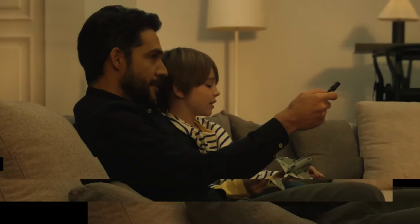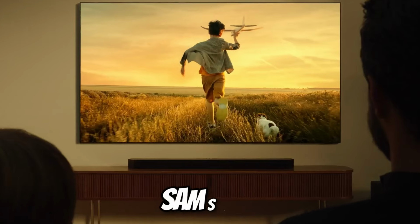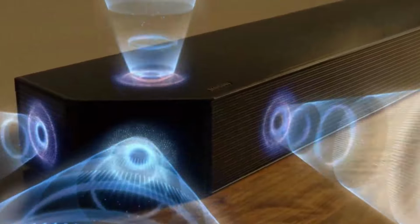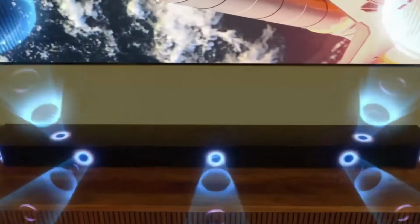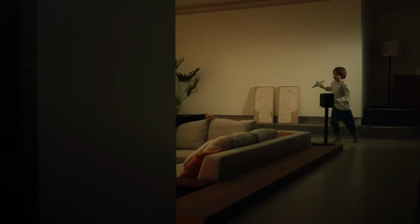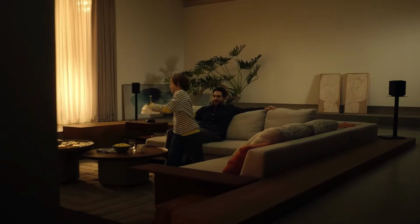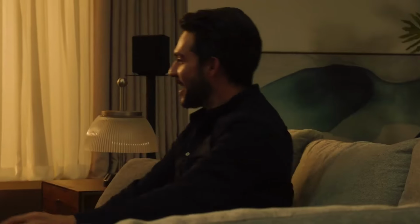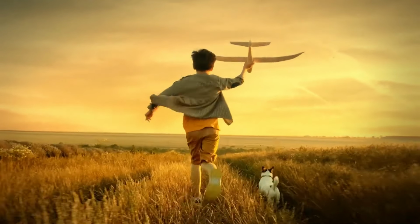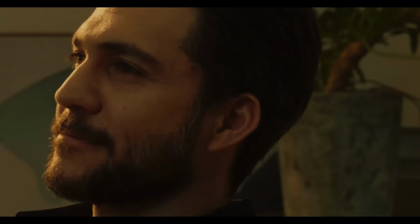The dialogue clarity on the Q930D is excellent. Samsung's center channel is tuned warmer this year, with more mid-body and less harsh upper treble. This helps characters sound grounded and natural, even in chaotic movie scenes. Engines roaring, glass breaking, gunfire everywhere. Voices stay sharp and present without that piercing effect many soundbars struggle with.